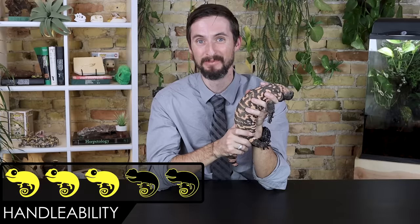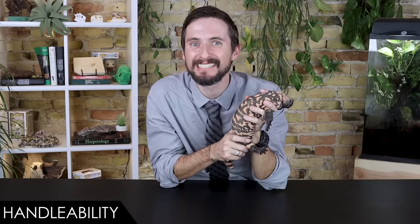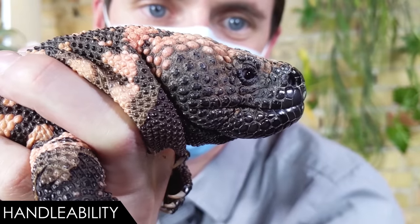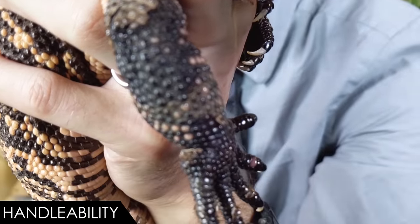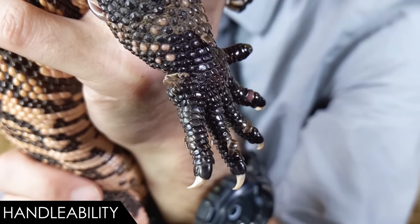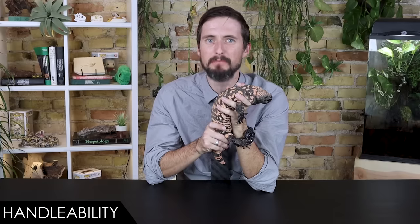We give the Gila monster a score of 3 out of 5. 3? Are you out of your mind? Maybe, but let me explain. You might notice that I've been holding this lizard the whole time. That's because it isn't that hard to do. They aren't as flexible as monitor lizards or snakes. They are really a lot like a blue-tongued skink to hold, except with giant hands.